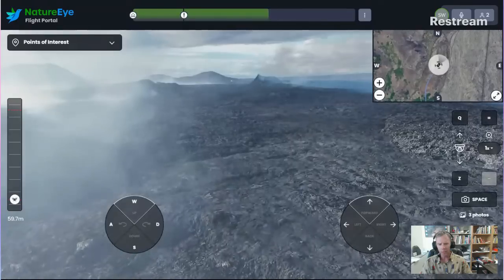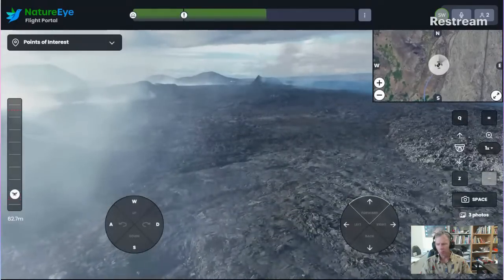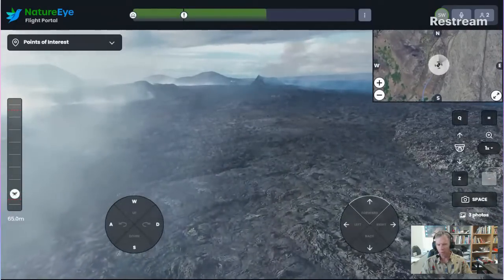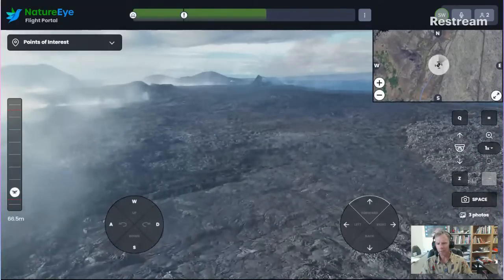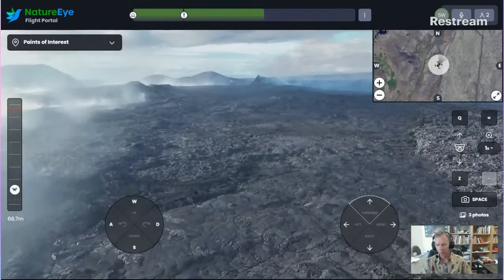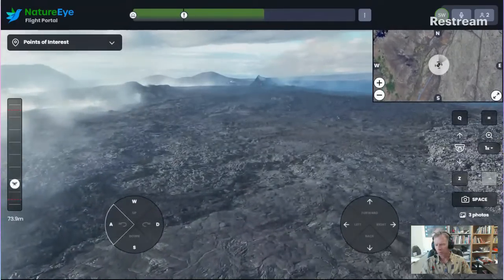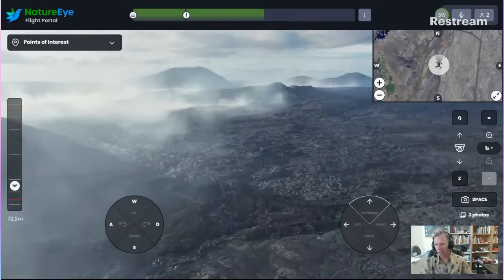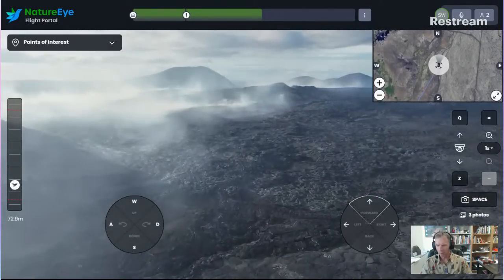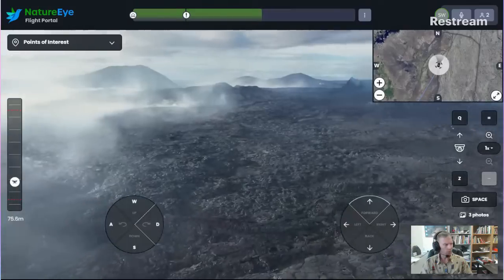And it's feeding a perched lava pond that comes out this south side here. Swing over here. Yeah, a lot of gas coming out of this side on the west side of the flow.